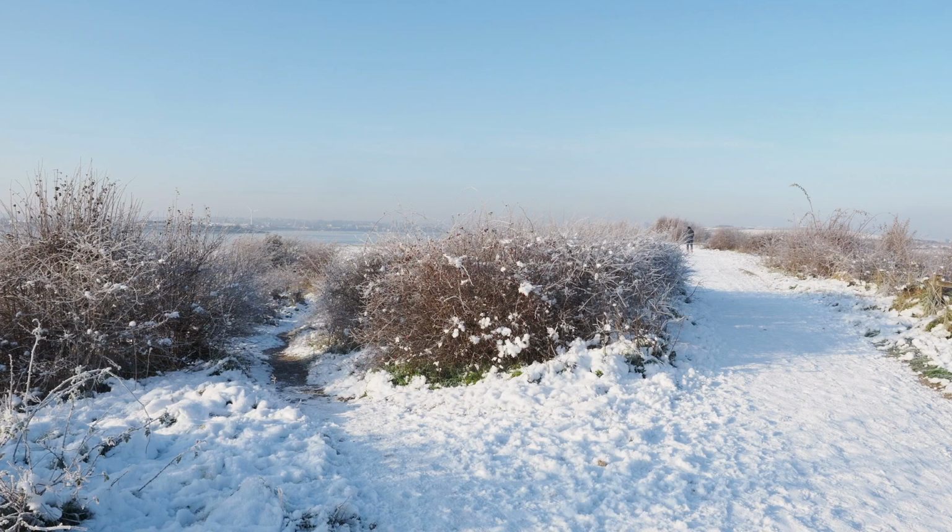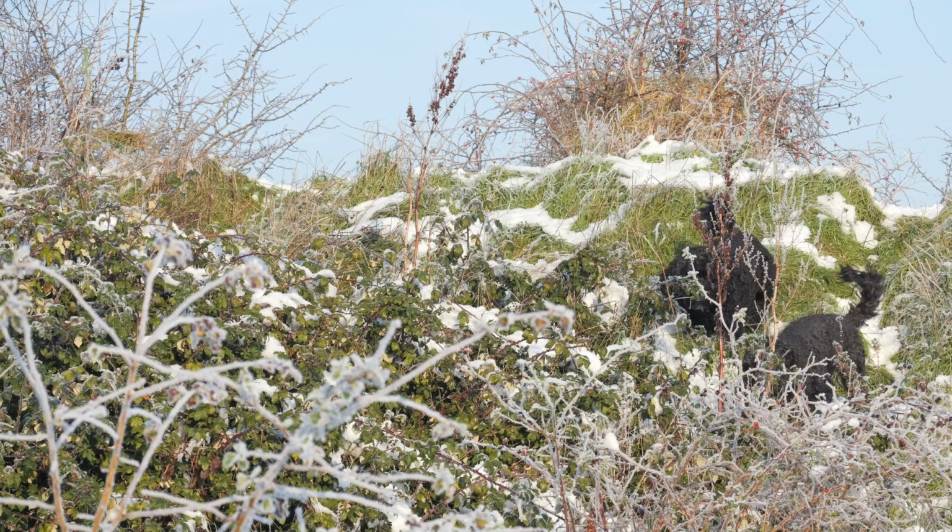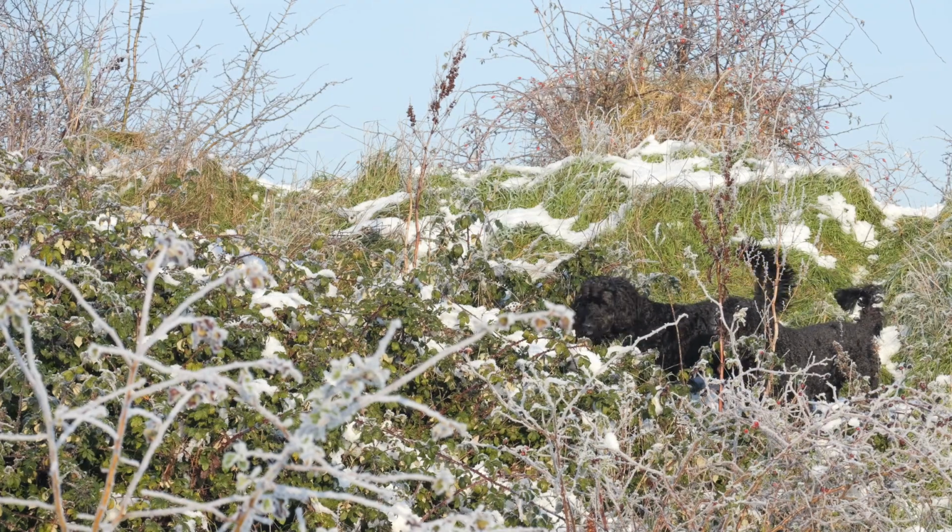I started on the sea wall looking for winter thrushes. I found a few, but almost as soon as I found them, a dog owner sent 2 dogs down the slope and flushed them.